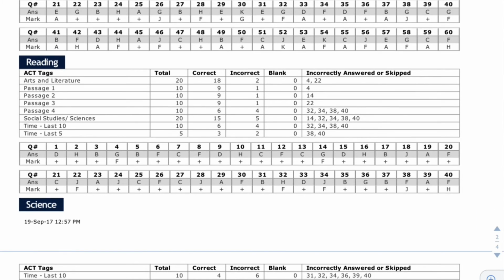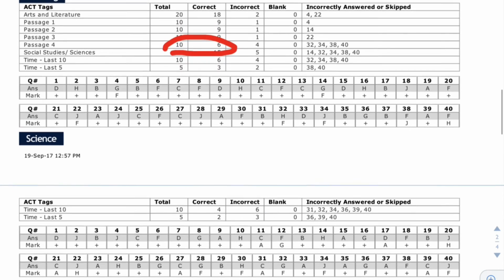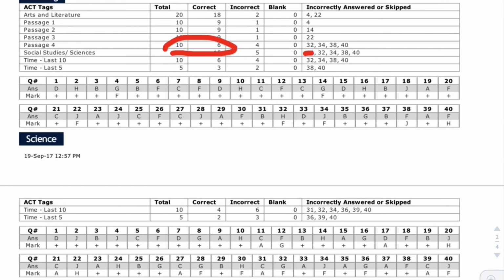In reading, we go through by passage. Passage 1, strong. Passage 2, the weakest passage is this passage here, 6 for 10 on passage 4. So that's another thing that stands out to me. And so we'll work on that passage. That's the science passage. She probably doesn't love reading science. Or maybe she had time issues, another thing that we'll probably want to discuss.